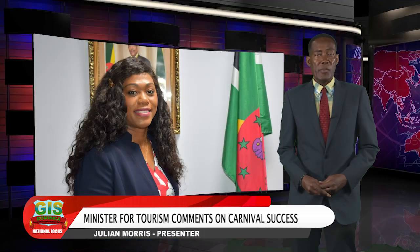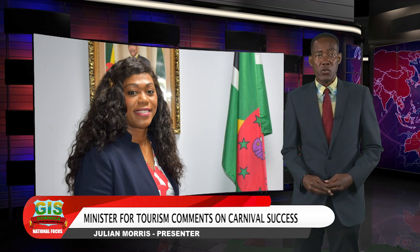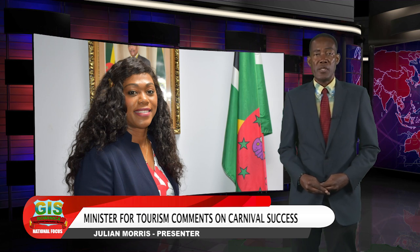During the carnival period, we welcomed over 4,000 visitors to our shores. 35% arrived by air and 65% by sea or ferry. In terms of source markets, carnival visitors to Dominica from the French West Indies maintained the same share as from 2020 at 40%, while visitors from the US increased to 21% versus 20% in 2020. The Ministry of Tourism through the Discover Dominica Authority will continue to market Dominica as the destination choice of the Caribbean in an aim to increase visitor arrivals.